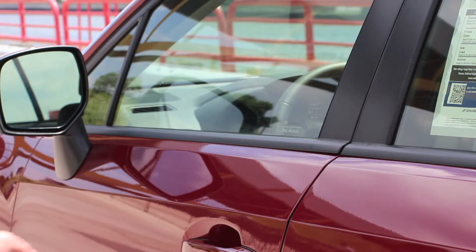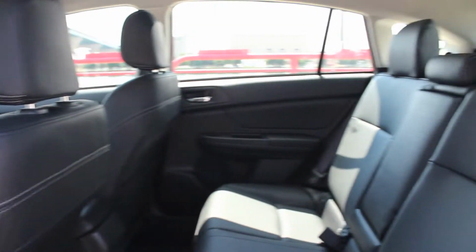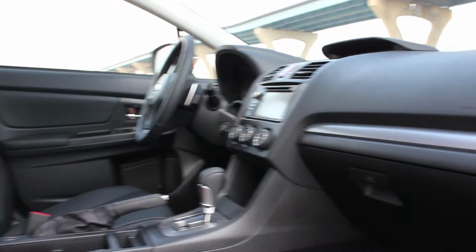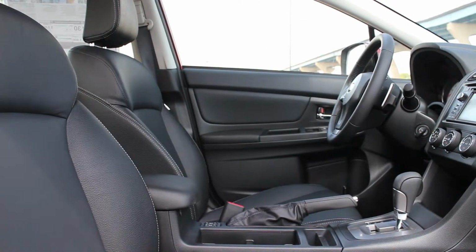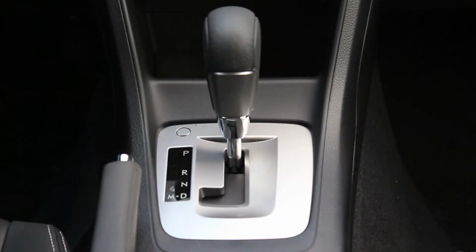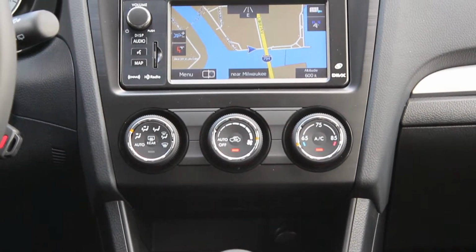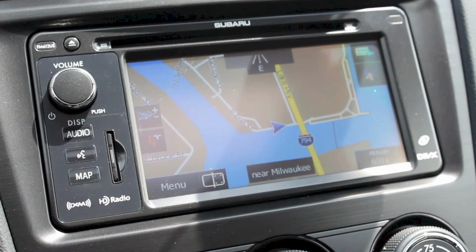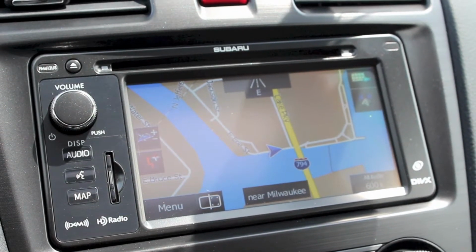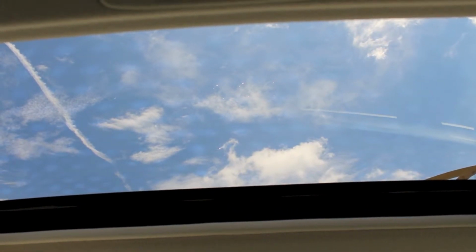Take a step inside and the Impreza Sport Limited is a unique mix of simplicity, durability, and luxury. There's more space than you might expect for your rear passengers, and the car can comfortably seat 5 adults. All seating surfaces are upholstered in high-quality leather, with the front seats heated for cold Wisconsin winters. Also standard is an automatic transmission achieving up to 36 miles per gallon and an automatic climate control system. Also available is a premium touchscreen navigation system with HD and satellite radio, which adds a rear vision camera, and to really help keep you cool, a one-touch moonroof.